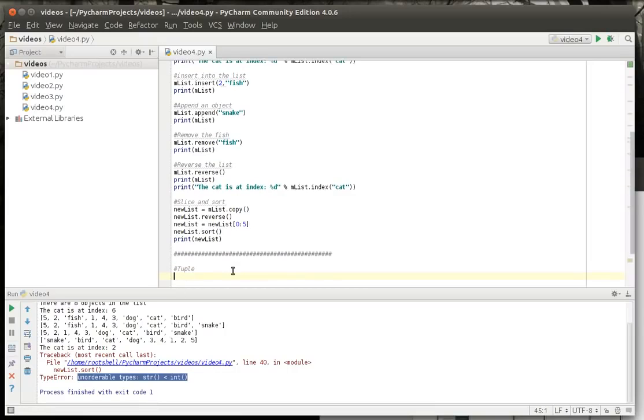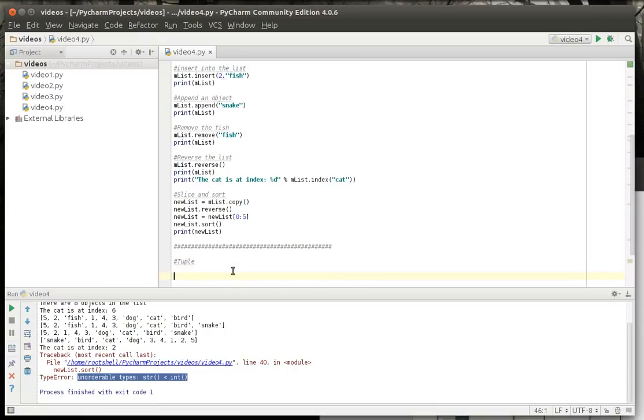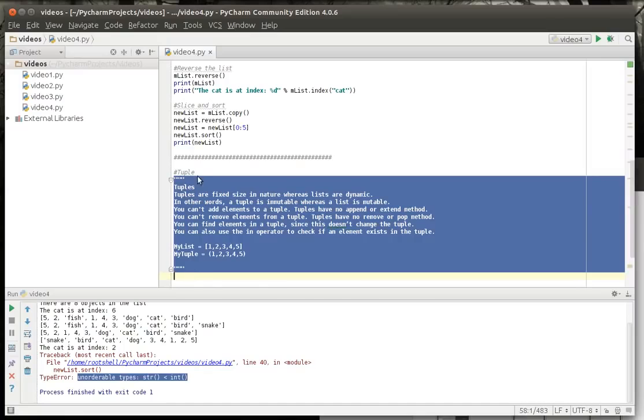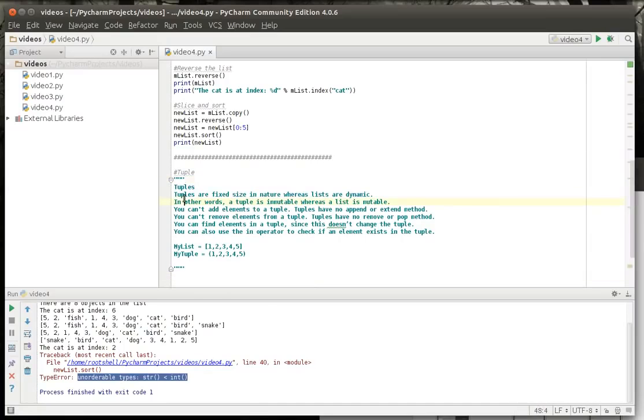Now, we've worked with tuples before, and you're probably like, what in the heck is a tuple? Well, I'm going to copy and paste some stuff in here just to save time. Whoosh. I like that sound effect. Whoosh-ee. Anyways, this is a multi-line comment. It's just triple quotes. A tuple. And I actually got this from learnpython.org, and I don't think I could have worded this any better. Tuples are fixed size in nature, whereas lists are dynamic, meaning once you create a tuple, it's not mutable, meaning you cannot change it. It's read-only.